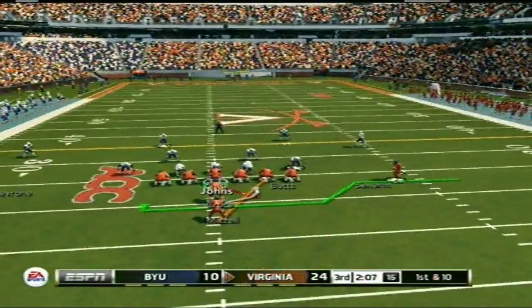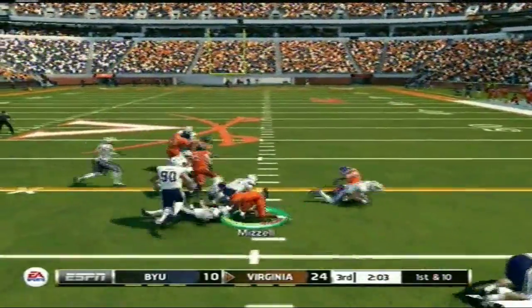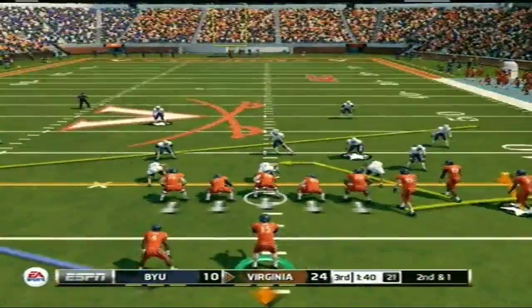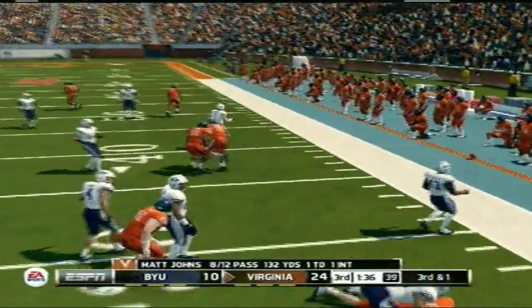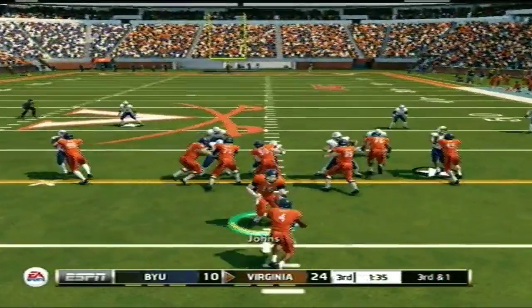So after we get the ball back here, looking at maybe the fake jet sweep, handing off to Taquan Mazzell on the outside. He's able to get about 10 yards on the play, gets back on his feet, but gets knocked back down. Not really any gain after he got knocked down. So looking at the following play here, looking outside, just really throwing it away there after getting hit. At least we did not throw the interception, so bringing up a big 3rd down and 1 here.